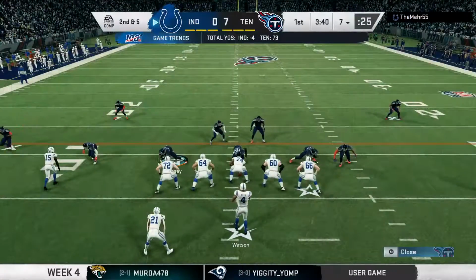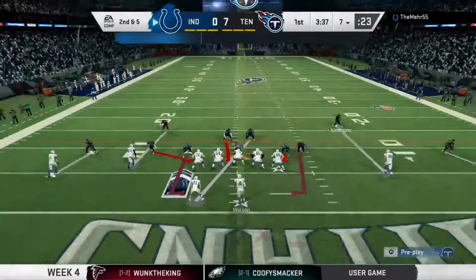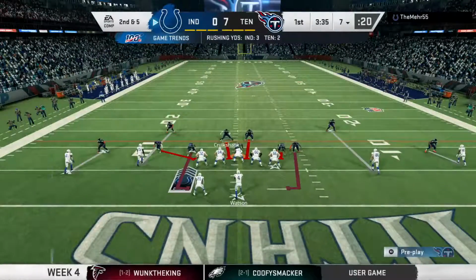The first down run got 5. Here's 2nd and 5. It's just me and you. It's just me and you.